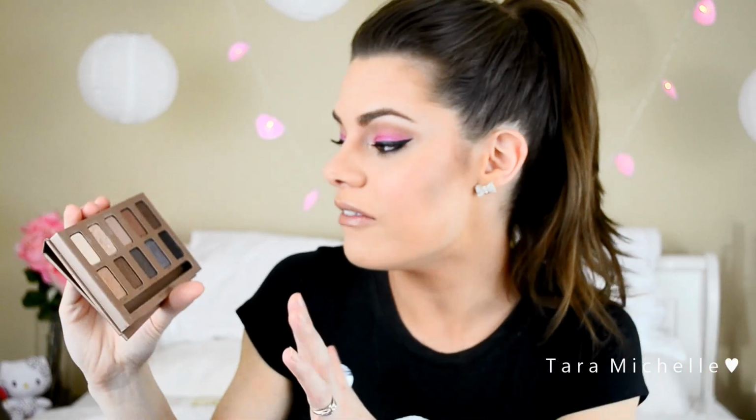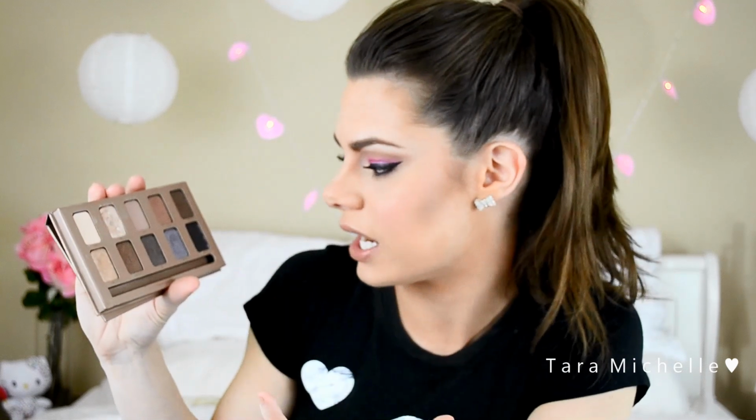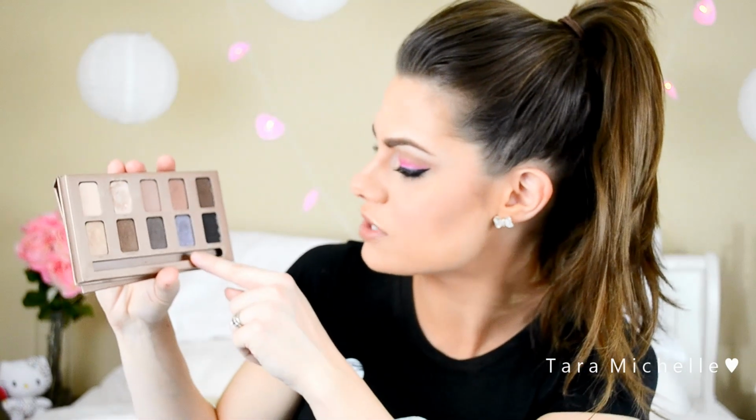So, I love this. I really used Kitten, which, yes, why not? I ended up using, let me see, I guess it was this one, Night Sky, one night for an evening look, and it was amazing. It was so pretty. I actually used that shadow wet, and I loved it. It intensified it so much.